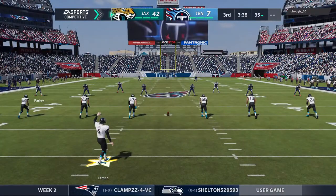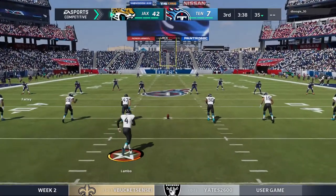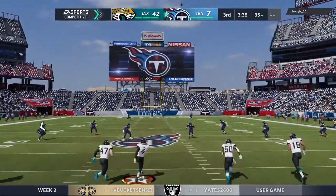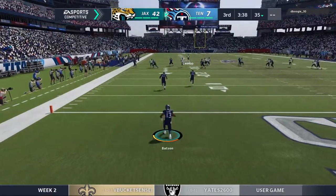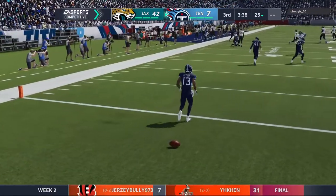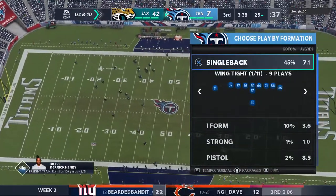Josh Lambeau to kick off for Jacksonville. And Lambeau now, after the touchdown, he'll kick this one away. This taken in about 4 yards deep. And he'll just take a seat, and the drive will begin at the 25-yard line.